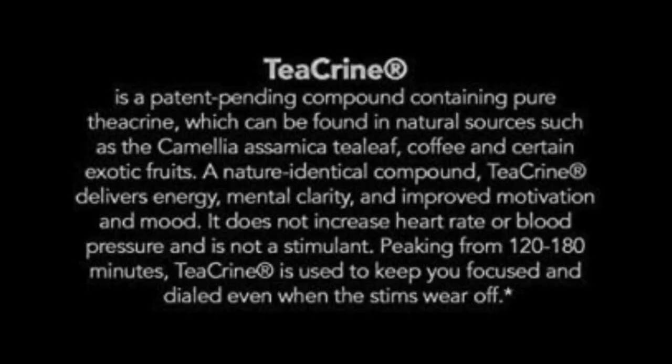So for the next supplement they have in here, it's theocrine. There's been a bunch of research done on this, and it's very similar structurally to caffeine. There's just a little bit of differences in the bonding. So it works very much like caffeine, except, again, it doesn't really give you much of the systemic effects. It gives you the increased motivation, focus, and generalized energy.